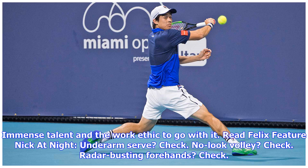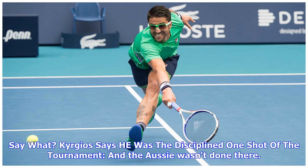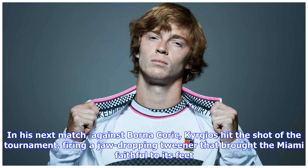Nick at night. Underarm serve, check. No-look volley, check. Radar-busting forehands, check. Nick Kyrgios pulled out all the tricks in his bag in a blistering, yet entertaining, third-round win over Dusan Lajovic. Say what? Kyrgios says he was the disciplined one. Shot of the tournament, and the Aussie wasn't done there. In his next match, against Borna Coric, Kyrgios hit the shot of the tournament, firing a jaw-dropping tweener that brought the Miami faithful to its feet.